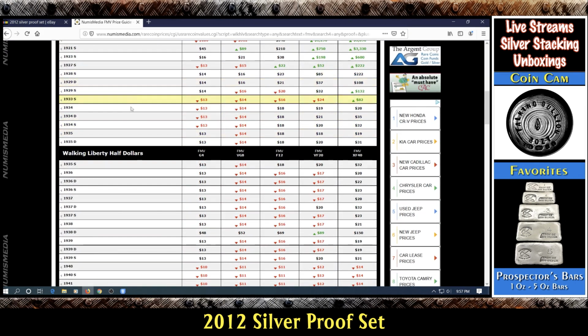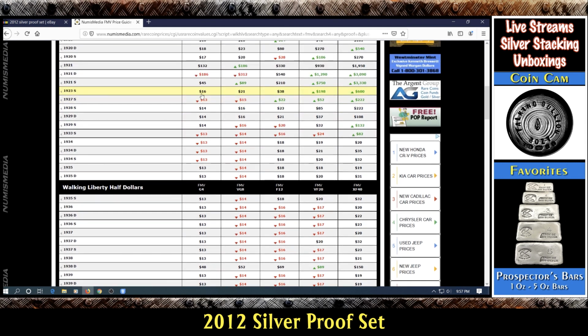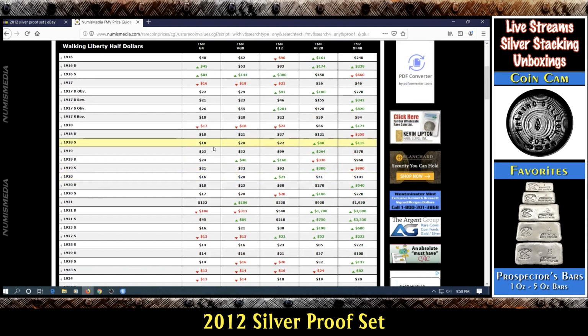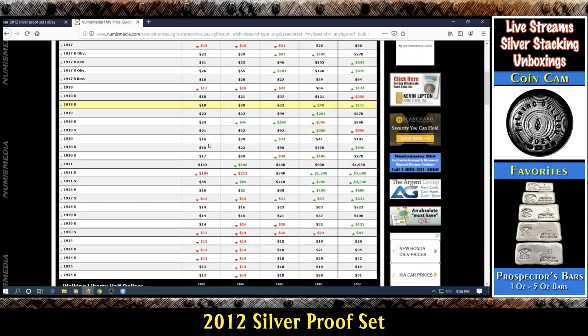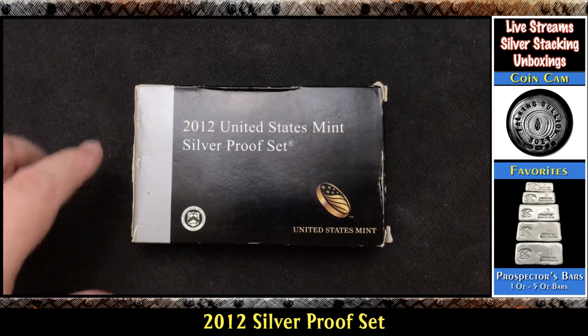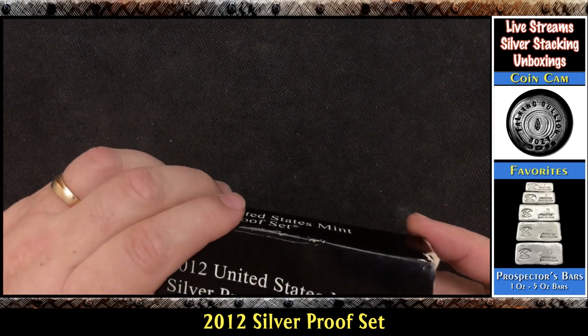You can see which ones are more valuable. In the 1928-29, here are 23S's, or 21S's, $45. 21D is $186. Boy, I'll tell you, I've been through a lot of walking liberties that I bought. I should definitely be looking out for some 21s for sure. In fact, I think I might have a couple. But anyway, keep that numismedia.com in mind when you're looking for some values. So let's go back and take a look at this thing, and then I'm going to show you something else here in a couple minutes.